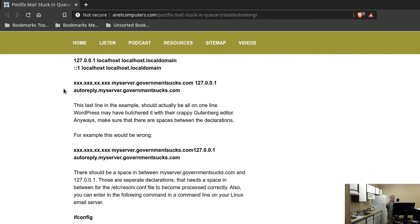And then space, and then the local IP address, which is the local loopback address, 127.0.0.1. Now, WordPress messed up. This should all be on one line. They formatted it as two lines. No. In the actual etc-resolve.conf file, CONF for configuration, that's actually on one line. And there is a space after the 127 address, and then you have auto reply dot myserver.governmentsucks.com, or whatever your domain is, or however your etc-resolve configuration file is.